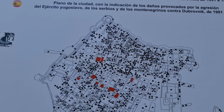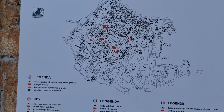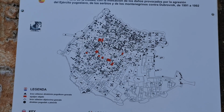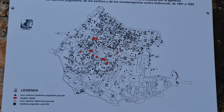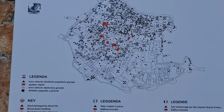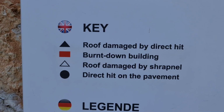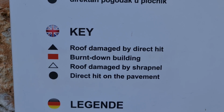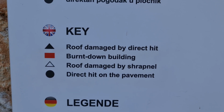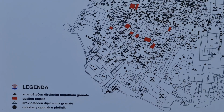Unfortunately, it wasn't peaceful disintegration, it was very bloody disintegration. War that lasted for 4 years in Croatia, 3 years in Bosnia, did not bypass this beautiful town. I'm going to show you the key. This is the second largest destruction of the town in its history. Around 65% of the town was badly damaged. 9 buildings were burned down to the ground.